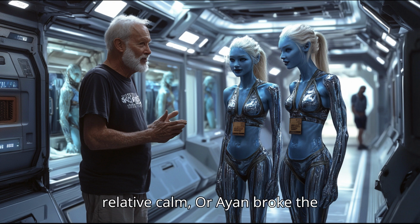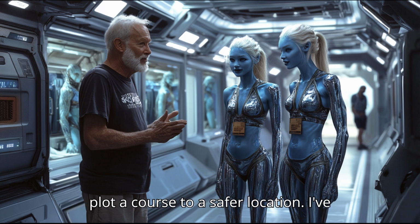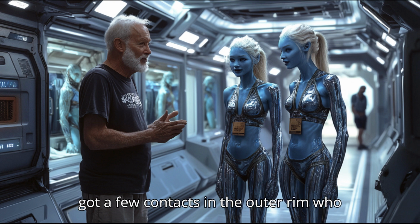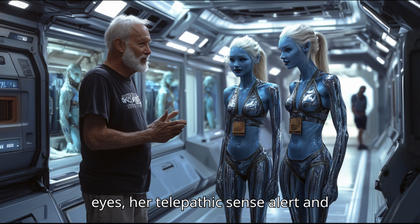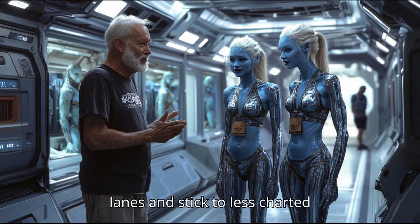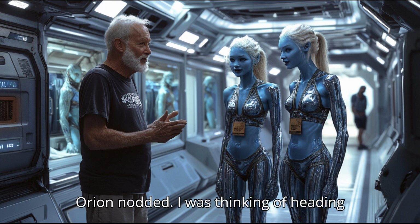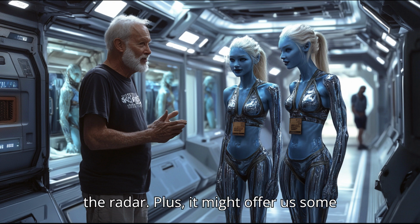After hours of relative calm, Orion broke the silence. "We should be clear of any immediate pursuit by now, but we need to plot a course to a safer location. I've got a few contacts in the Outer Rim who might be able to help us." Zara opened her eyes, her telepathic sense alert and attentive. "And where exactly are we headed? We need to avoid any major space lanes and stick to less charted territories." Orion nodded. "I was thinking of heading towards the uncharted sectors of the Delphus Nebula. It's remote and difficult to navigate, but it should keep us off the radar."